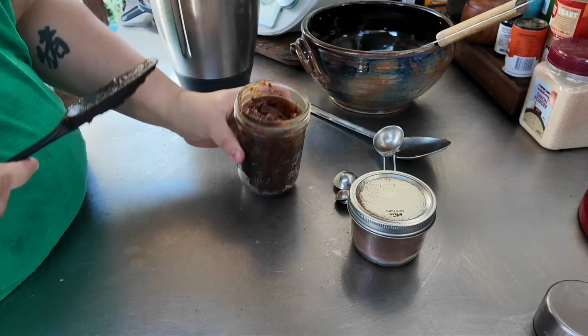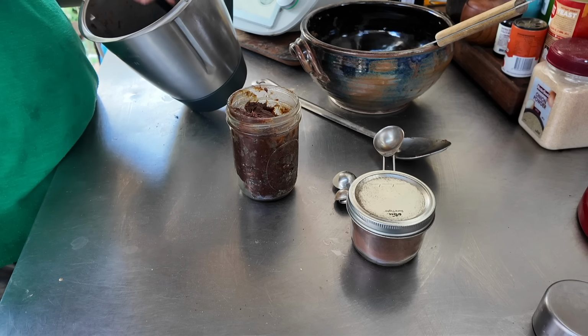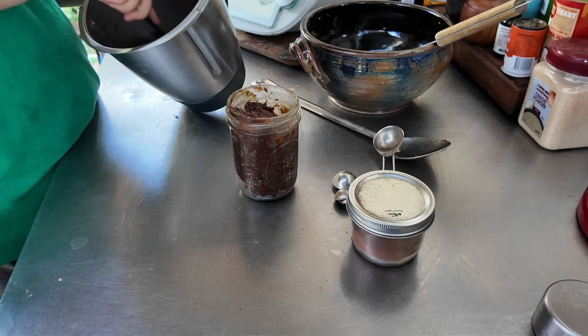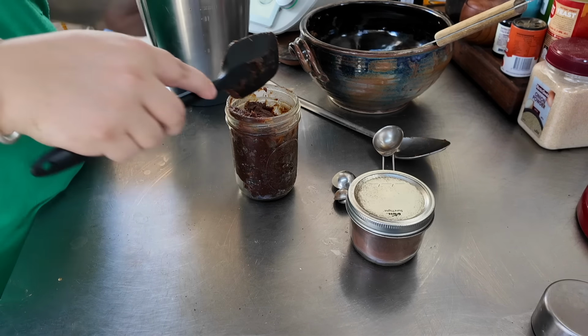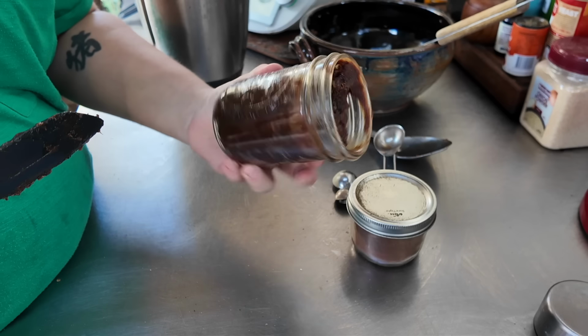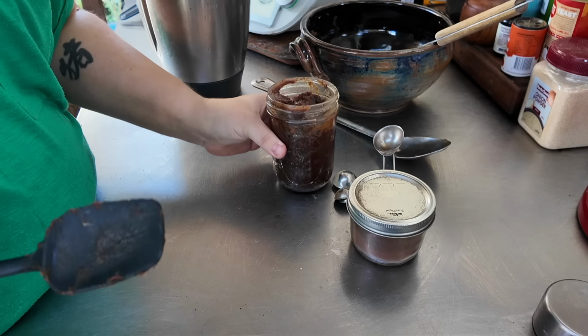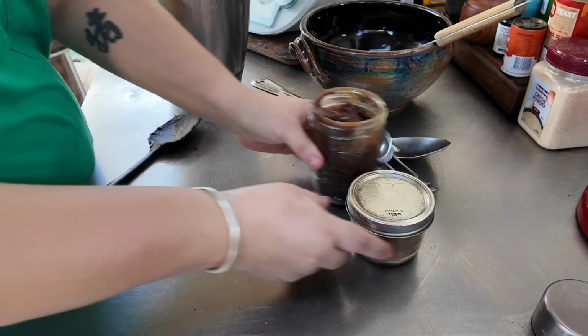know, because it's nothing worse than you're trying to put things in jars and it's a little bit more than your standard size storage jar. I hate that. All right, so there we go. Looks pretty good to me. Smells lovely. Smells like date caramel, which is what it is. All right, so that part's done.